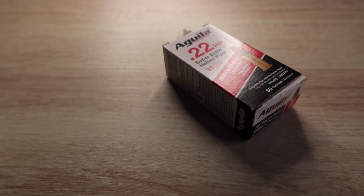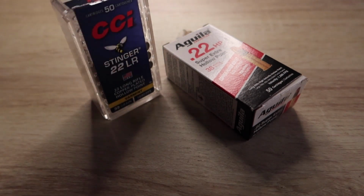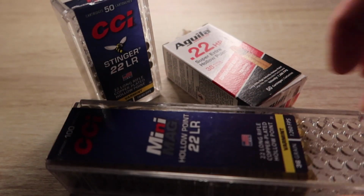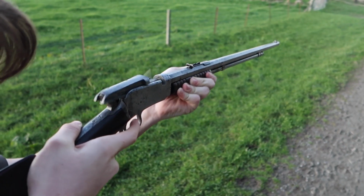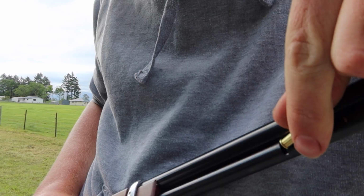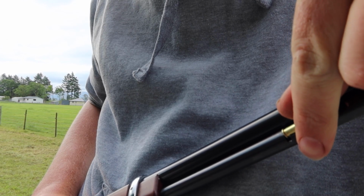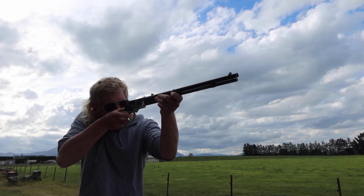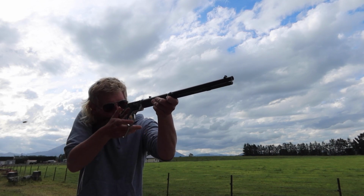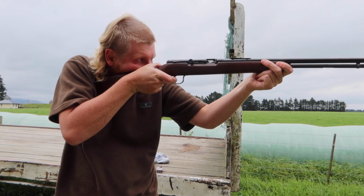The 22 long rifle is also arguably the best round for a new shooter to learn on. With its low recoil, muzzle velocity, and a quieter sound compared to most other calibers, the 22 long rifle makes for an excellent beginner's cartridge. With under half a foot-pound of recoil energy, any new shooter should not be scared of getting booted by a firearm chambered in 22 LR.